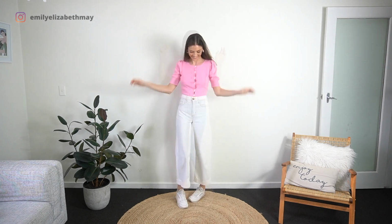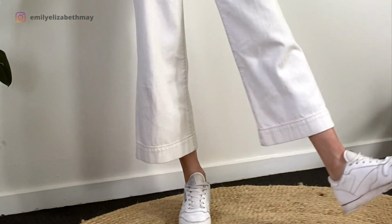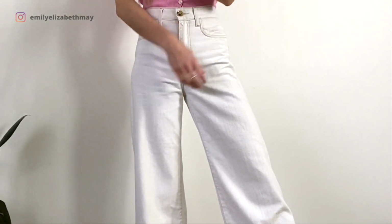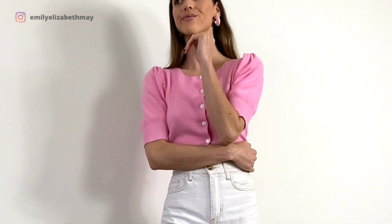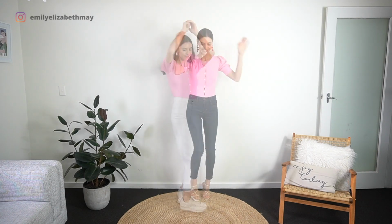Now I'm styling it a bit more casually with some white jeans and some white trainers. I've thrown on some cute little pink earrings as well because I love matchy-matchy. This cardigan is just so cute. I love it. I love the shape around the neck as well, how it's squared off.